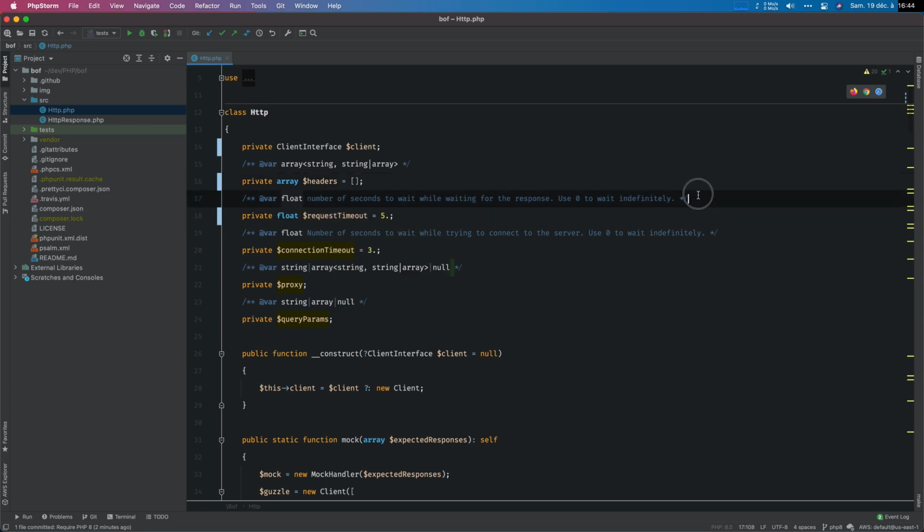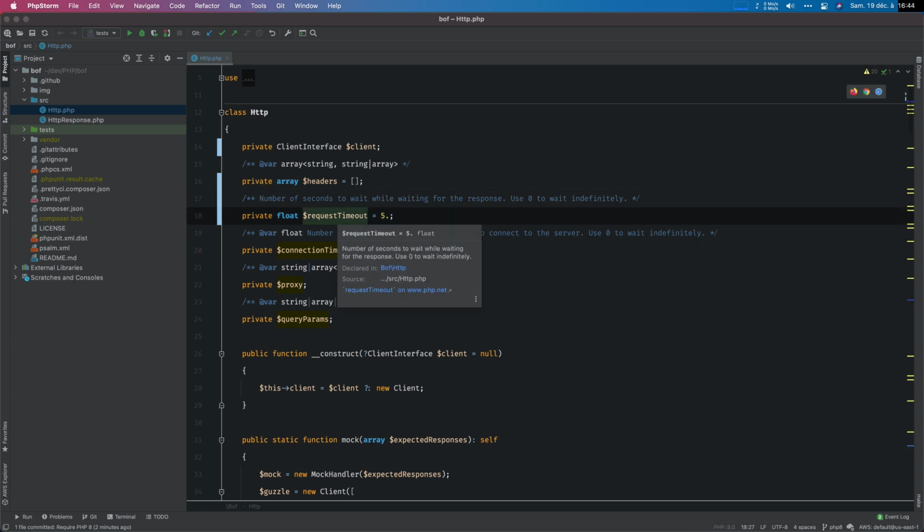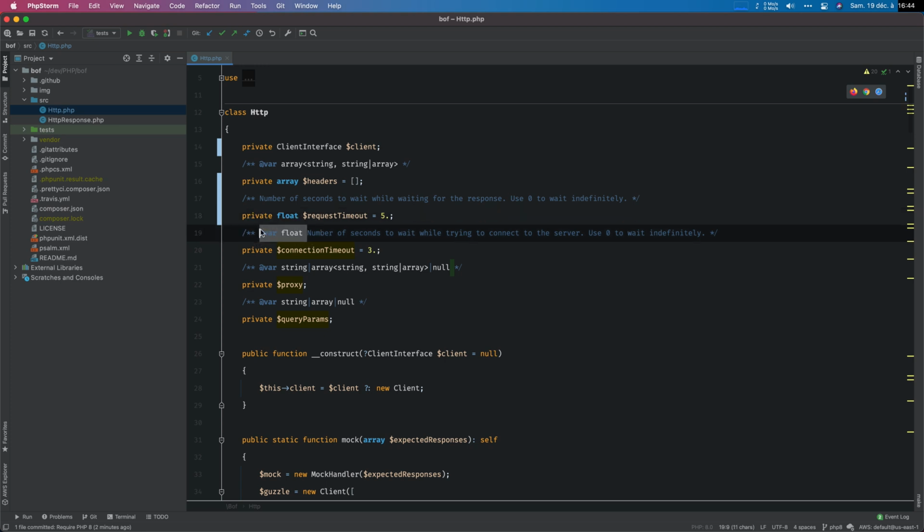Here again, I will not remove the documentation because it contains more information than is available in the type. Maybe I could do that, and I'm not sure if PHP Storm will support that. Oh yeah, it does. So the text is correctly related to the property. So I can do that. That's better. Let's do the same thing here.